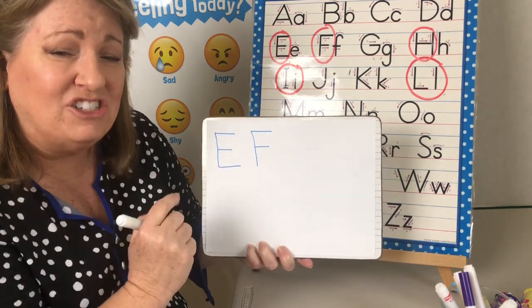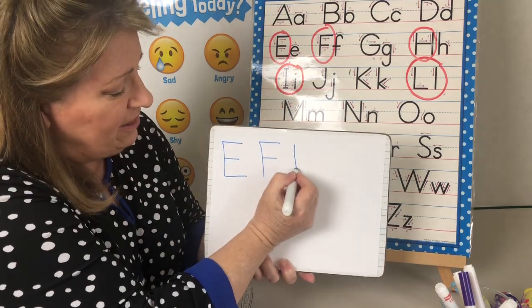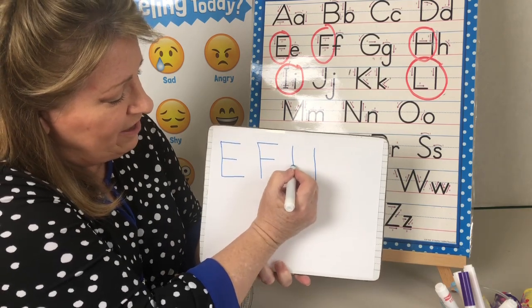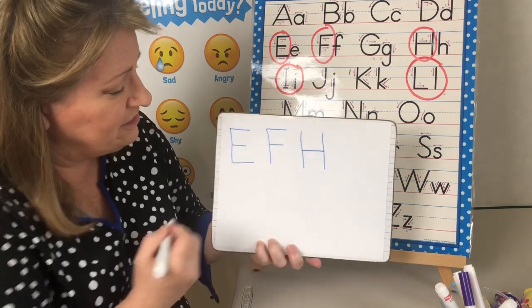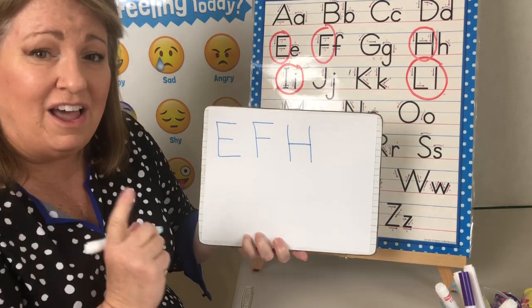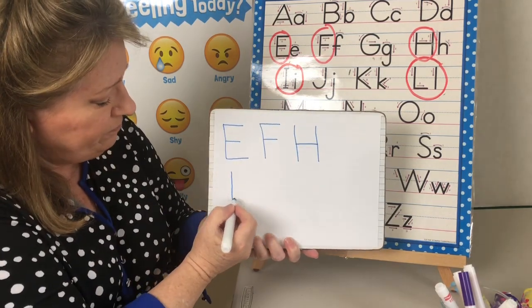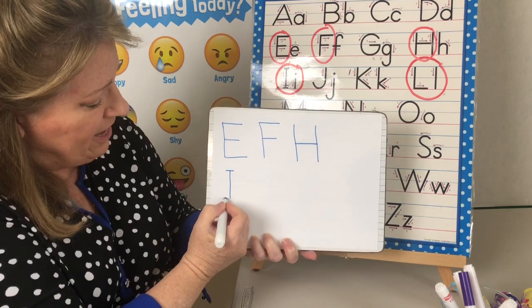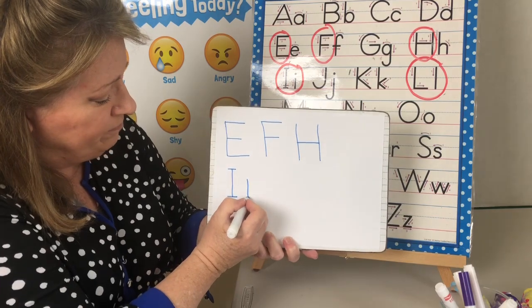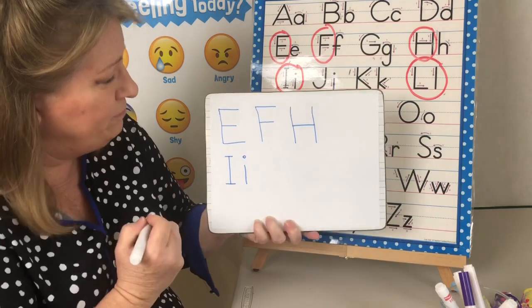Now the letter H has 2 long lines and 1 little line. So we do a line here, a line here, and now we make a line across, connecting the two together. All right, on to the letter I, which is just a line with a top and a bottom little line. There's a line, then a little line up here, and a little line down there. Then we're going to do little i, which is just a line, a little line, and then you can put a little balloon on top.